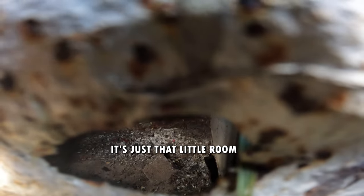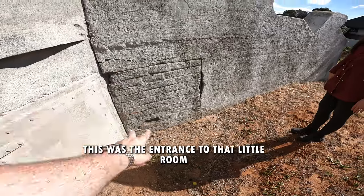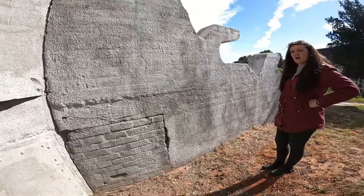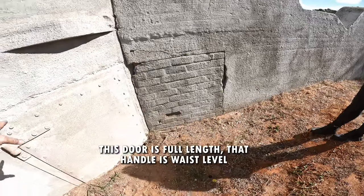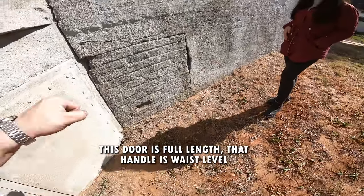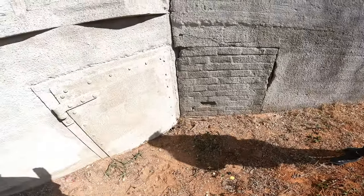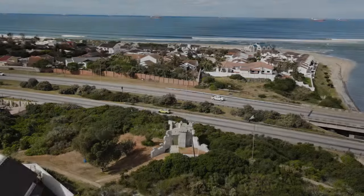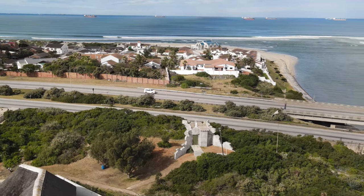This room looks like it's got an extra wall in it. Here is just the entrance to that room. You can see from the inside there was a window and then there's a brick there. Yeah. Insane, huh? Overall, I was relieved to see that this fort really is still in a relatively good condition.